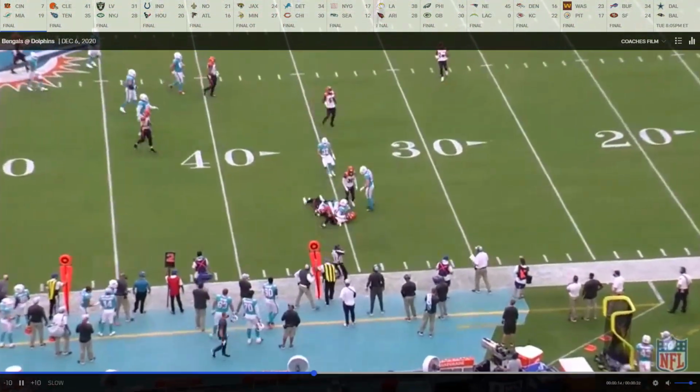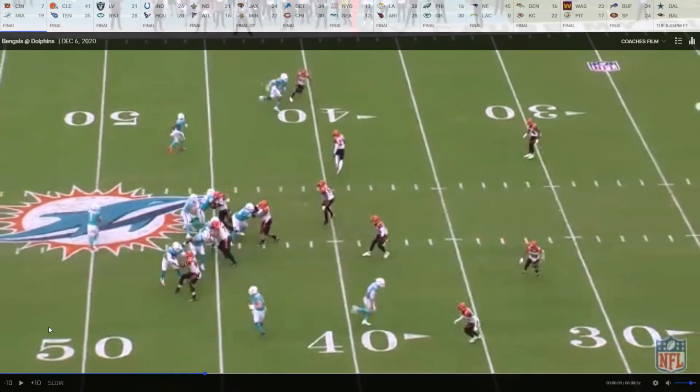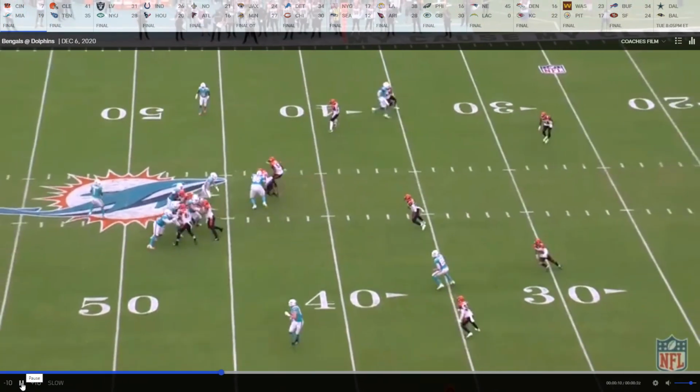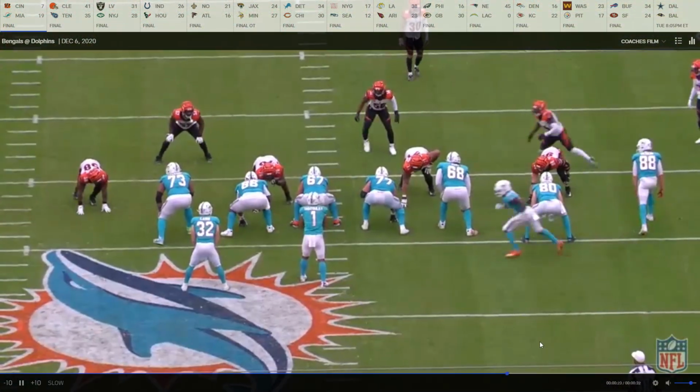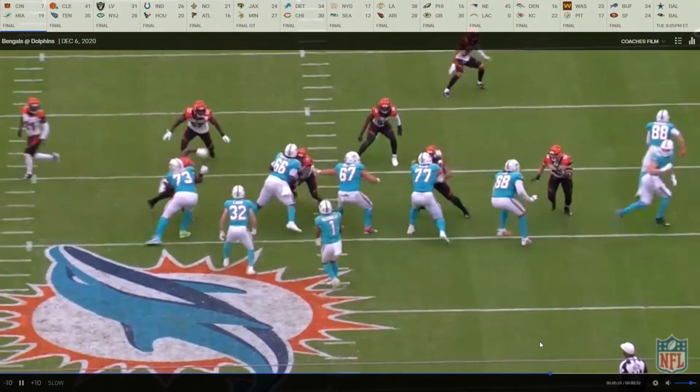I love him. His contract expires after next year. I ain't even trying to wait. I want to re-sign him now. Today, if possible. Good pocket.